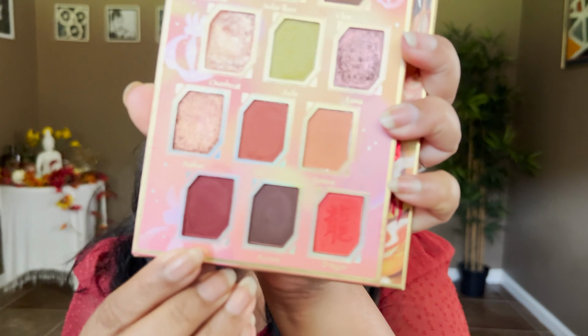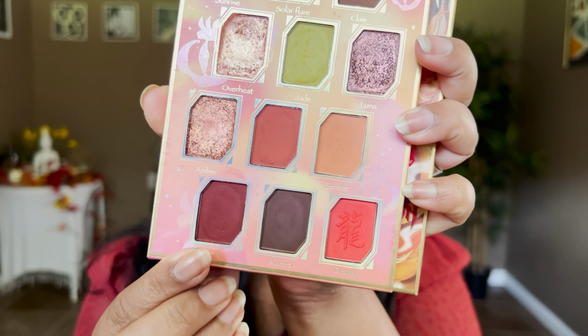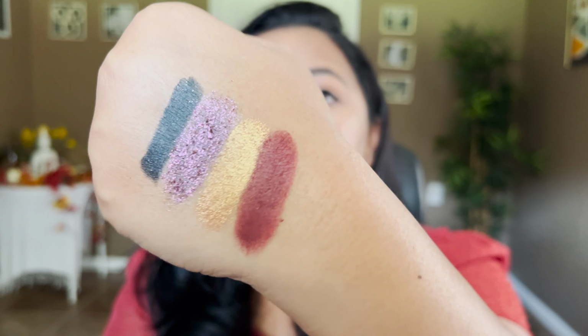Let's move on to the next shade, and the next shade is called Confident. Now, out of the powder shadows, this is the deepest that she's getting to, and it is a deep, rich burgundy shade, and I duped it with my Red Dragon palette from Odin's Eye, and the shade that I'm duping it with is this, which is called Fire. So let's watch that. There you go. And that is duping the shade Confident.